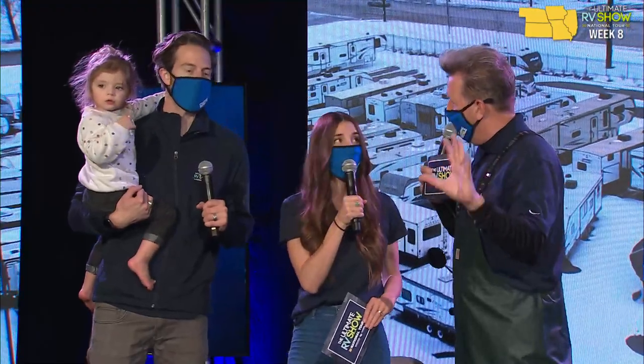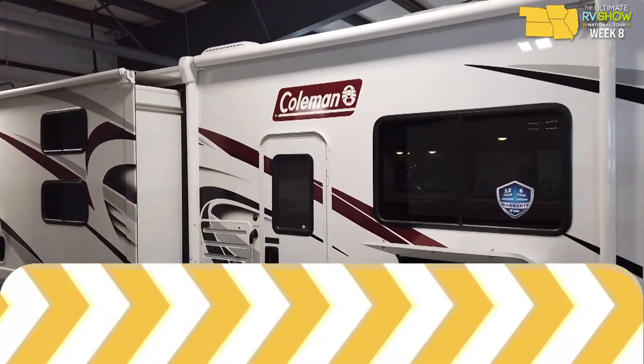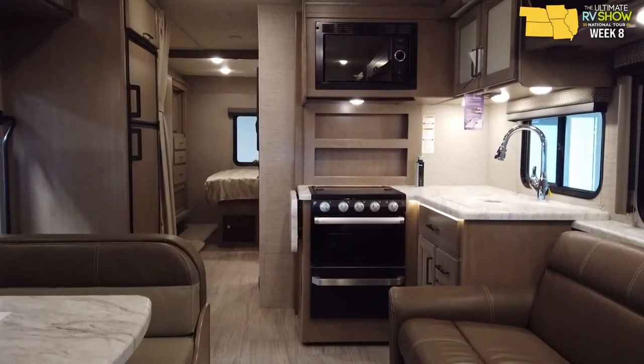We're going to take a look at the Thor Coleman. Now, I love this 30-footer. Me too. Well, I think that we should check it out right now. The next one we have is the Thor Coleman 30cm. And folks, definitely a different layout in here. As you can see, we still have two slides really helping to open this space up. But one of them is here in the living space. The other one has bunks.